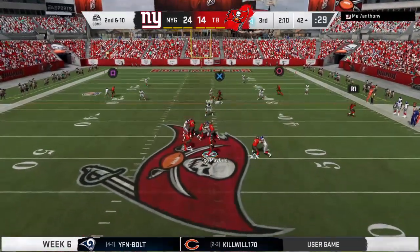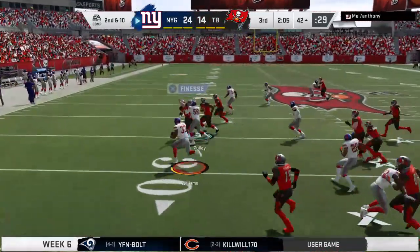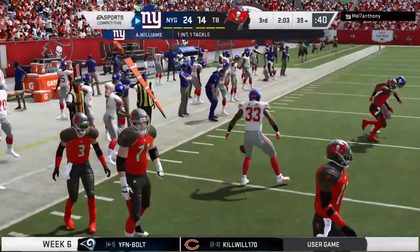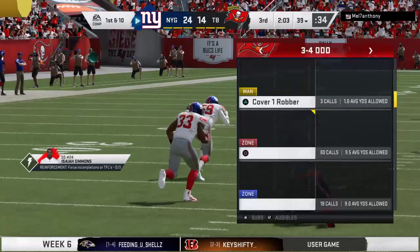Mayfield looks to throw into double coverage, and it's intercepted. Picked off at the 14. And a great return as he's up close to the 40-yard line. And he may want to track down that football because that's interception number 1 on his career.